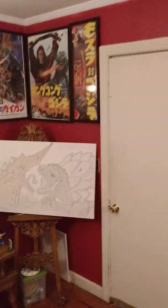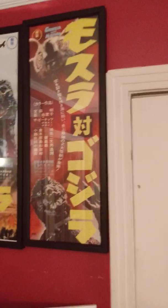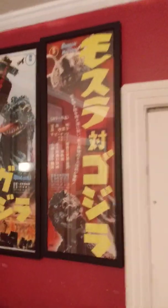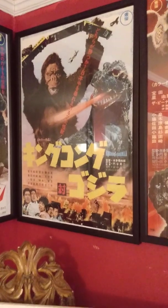We're going to start off with these posters here. This is a 1970 release, original Japanese though. Godzilla versus Mothra. This is with the Toho Champion Festival. Sorry with the glare on some of these posters. I'm going to go quickly though. This was a speed poster with the Toho Champion Festival. Right here is the same festival.